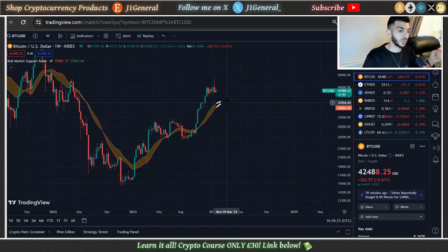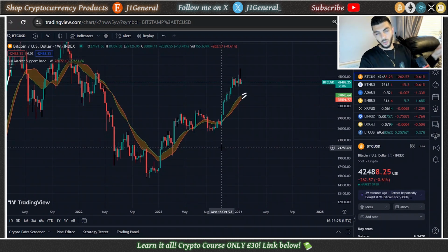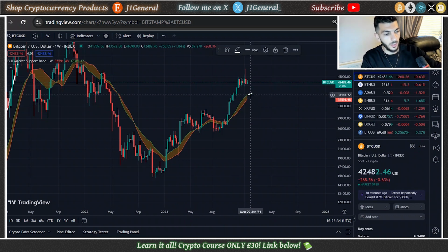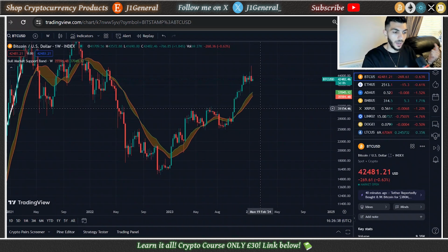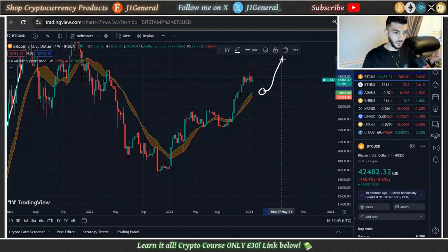So the $1 million question is what will happen once we do reach this bull market support band? Well, it's simple. We either hold it or we don't. We either hold it as support, which has happened in the past. If we hold it as support, we can expect to go higher and maybe put in a new all-time high this year. That's just how it is.